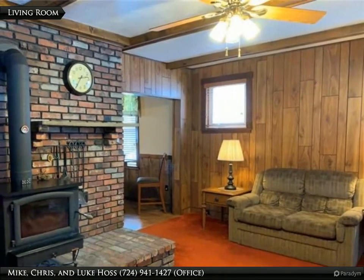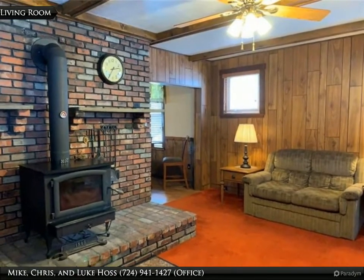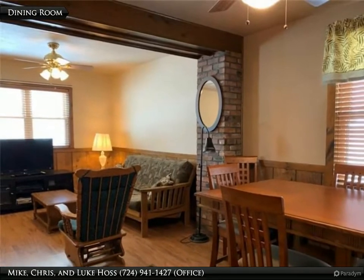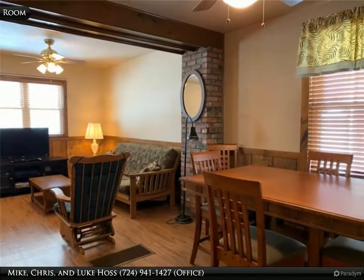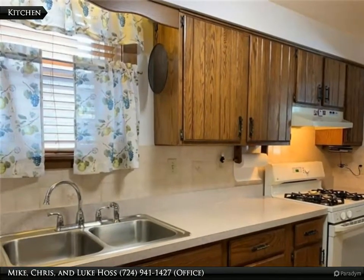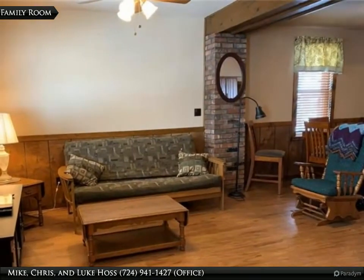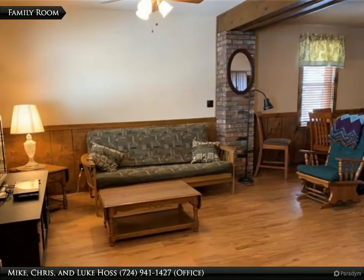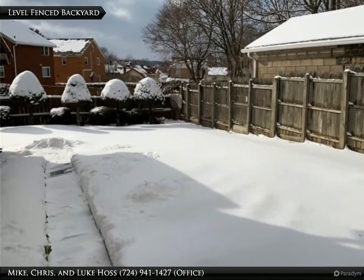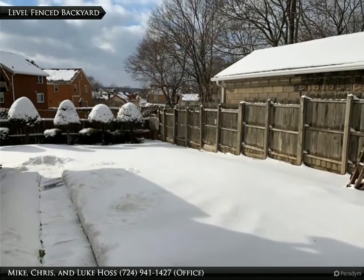As you enter this home, the wood-burning stove invites you into the spacious living room to relax. Entertain your guests in the dining room. Just steps away from the updated eat-in kitchen. Enjoy your weekends in the family room. Or invite your family and friends for a barbecue in the private level fenced backyard.